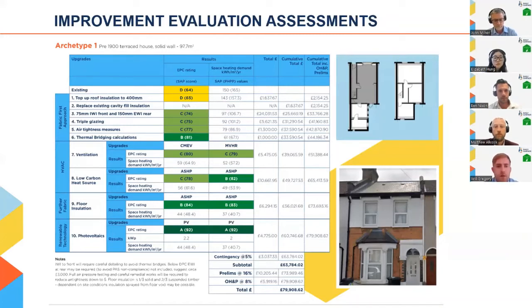I'm now going to hand over to Matt to talk us through some design and on-site challenges with the PAS 2035 retrofit approach. Great, thank you, Will.